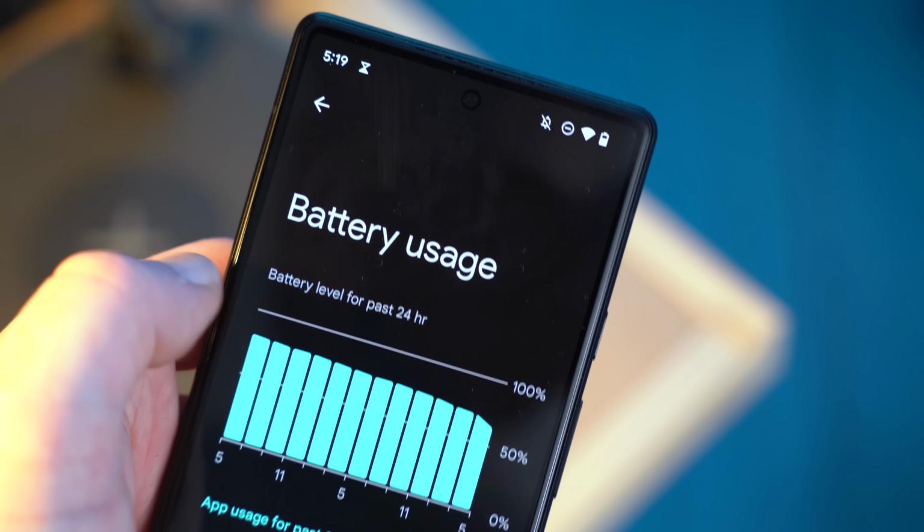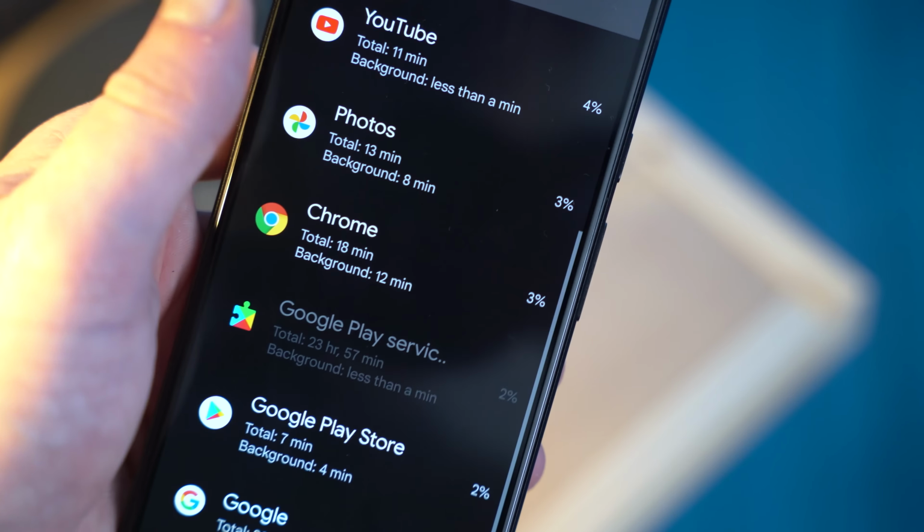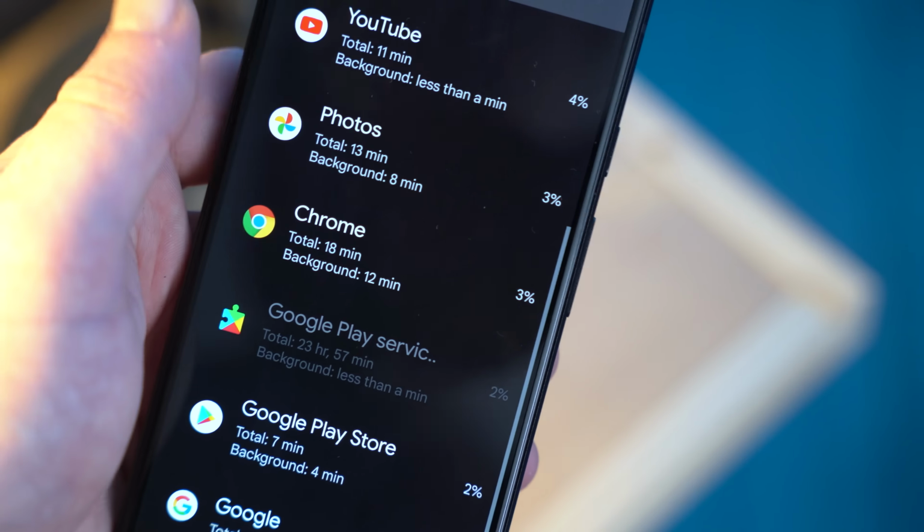The phone's equipped with a 4,614 milliamp hour battery, which is more than capable of getting you through a full day without breaking a sweat. On average, the Pixel 6 left me with roughly 20% charge when plugging it in at night after a long day with about 14 hours off of the charger.